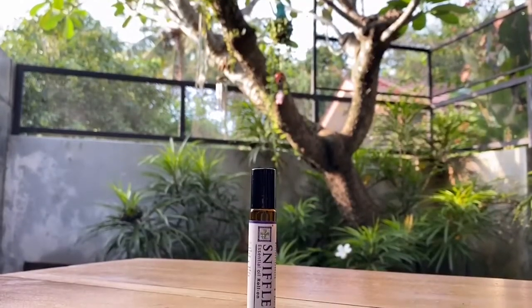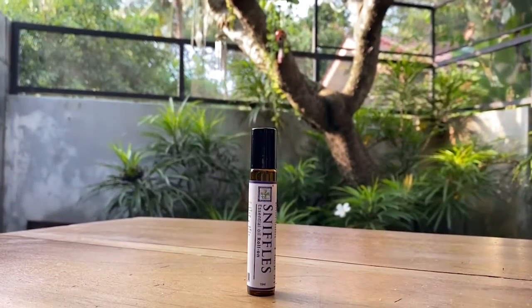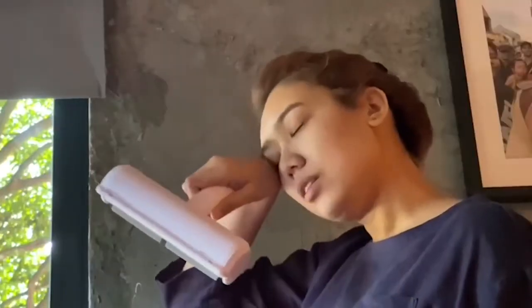Okay, and here we have the Sniffles oil. The Sniffles oil is something that I've had for a very long time, and I've decided to share with everybody. I think a lot of people have this symptom: nasal congestion, stuffy and runny nose, and sometimes you just sneeze. When you sneeze, you're unable to stop, and then the nose is always watery. So all this discomfort is actually a symptom of other health problems, such as sinus, for example.